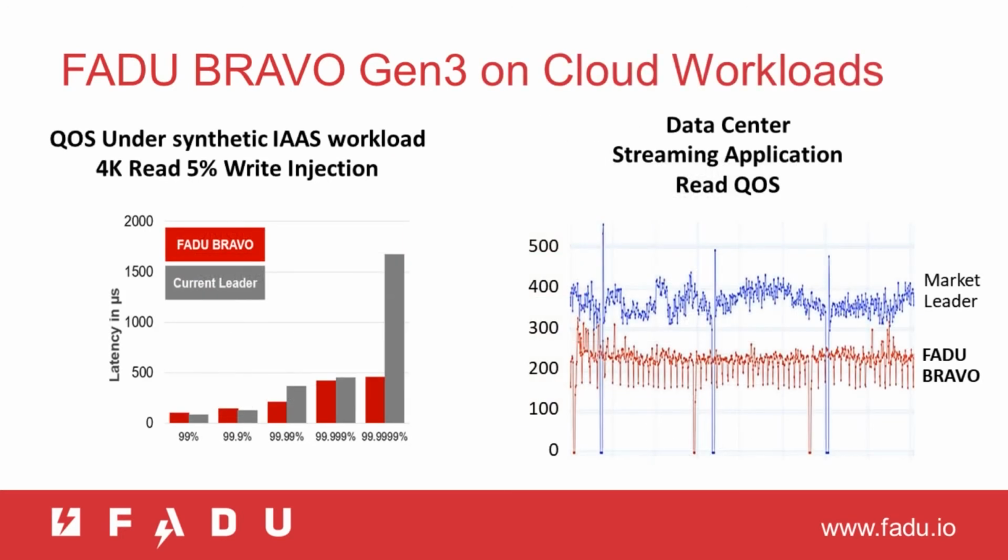In the previous slides, we discussed two dominant hyperscale workloads. This slide shows FADU Bravo Gen 3's performance in such workloads. On the left-hand side, we show Bravo benchmarked against the current leader in a synthetic IaaS workload with a 4K random read and a 5% sequential write injection. As you can see, FADU far outperforms the current leader, particularly on the higher nines. This shows very stable QoS and makes it a very apt device to use for writing good SLAs.